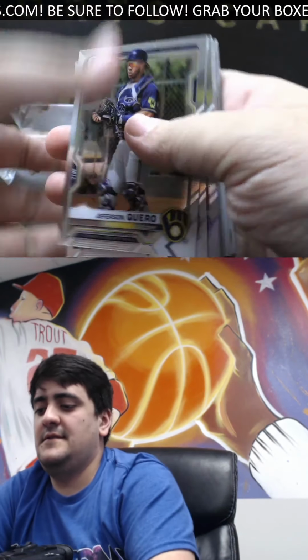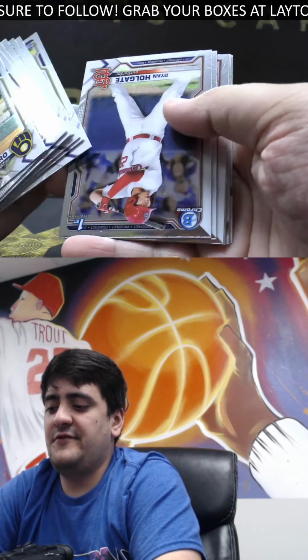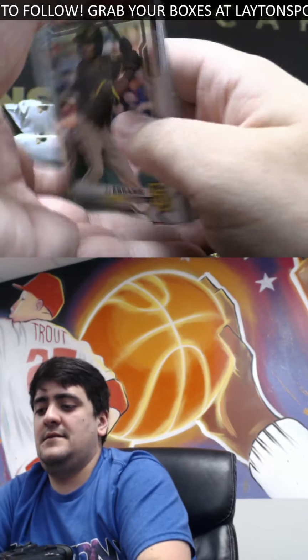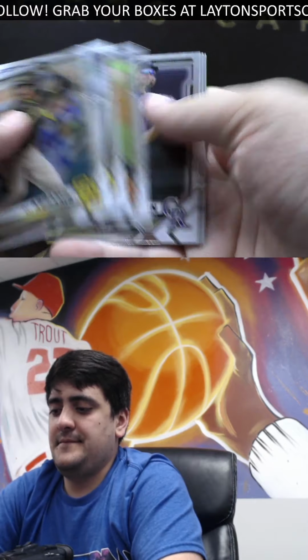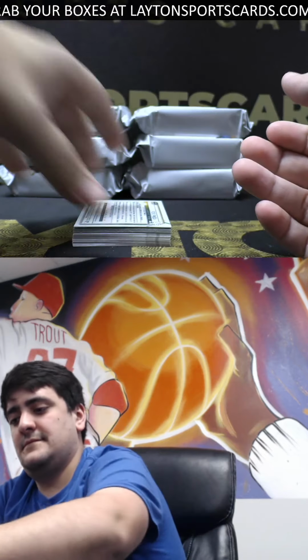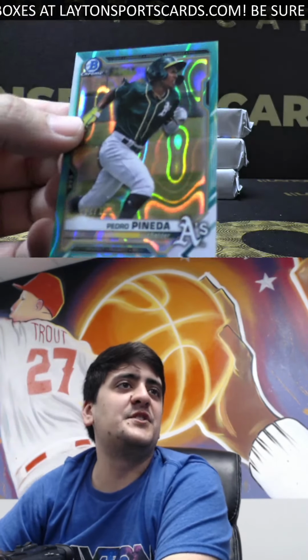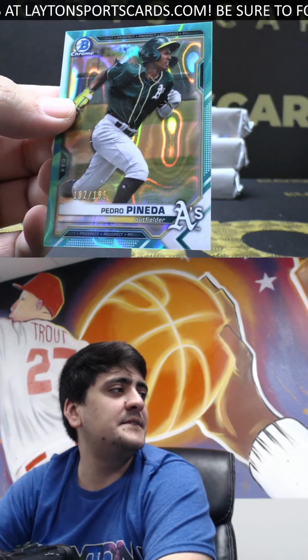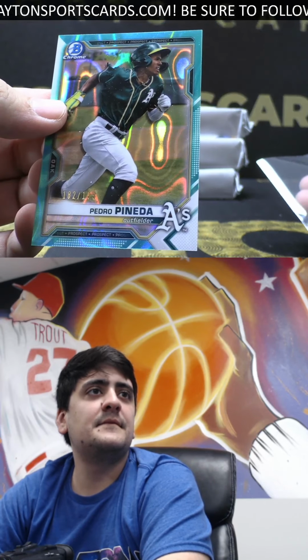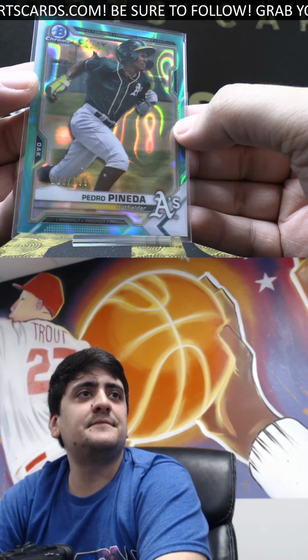Got Colton Cowser Genesis. Got a Davis Chrome there. Freelick Chrome. Not a bad pack of Chrome. Got color. This is an Aqua Lava numbered to 199. Pedro Pineda. Not bad there on the A's prospect.